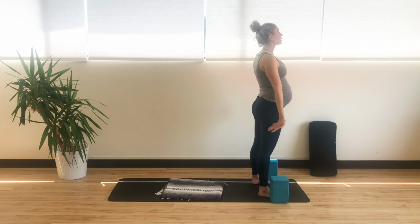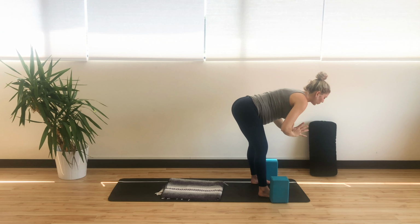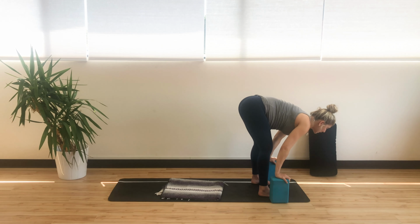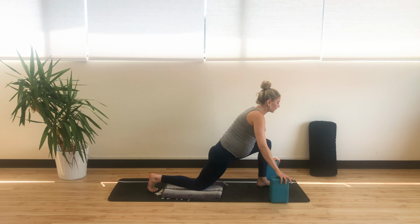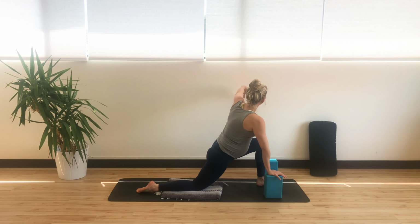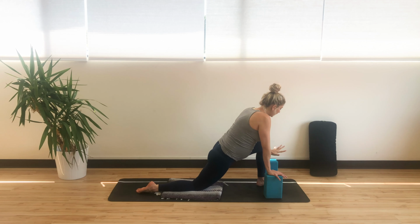Good. Inhale, sweep the arms up overhead. Exhale, fold the body back inward. Good. Hands to blocks. Inhale, chest presses forward. And then gently go ahead and just step your right leg way back over your blanket if you're using one, and drop your right knee down. Pressing into that right hand. Inhale, sweeping the left arm up. Big open twist. Exhale, release down.